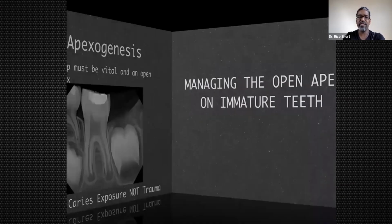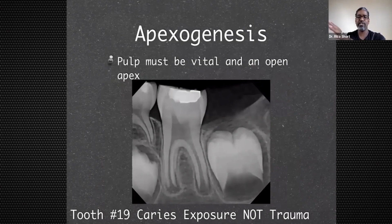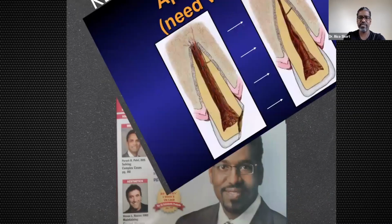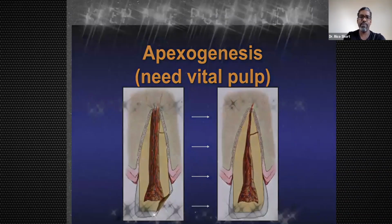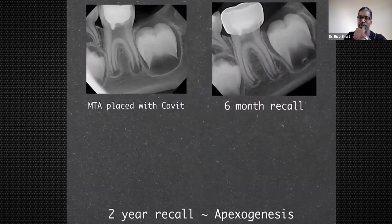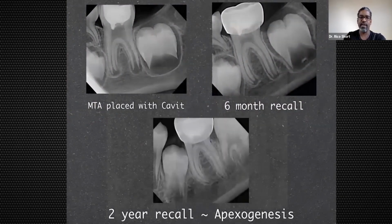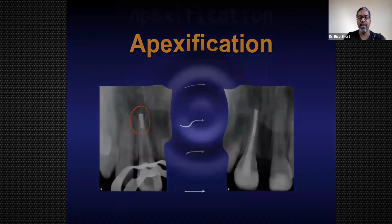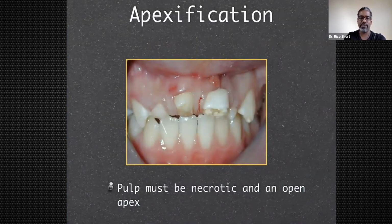So what about managing the open apex? Apexogenesis, we talked a little bit about that. I had a cover article in 2013. Apexogenesis, the pulp has to be vital. And this is the case that I showed you earlier where I used MTA and we're able to take care of this case. Apexification, we don't really do this much more now that we have all the new bioceramic materials.